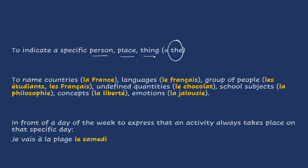Right? So this is usually the same as in English, except here we have a category of uses that differ from English. For example, to name countries, you will use the definite article. You would say La France est un beau pays. But in English, you would say France is a nice country. See? You also use it with languages. For example, I learn French, no article in English, but in French, you will say j'apprends le français. J'apprends le français. So here, you will use the article.